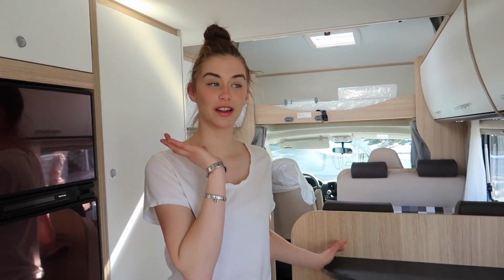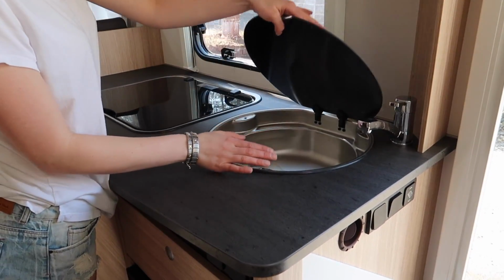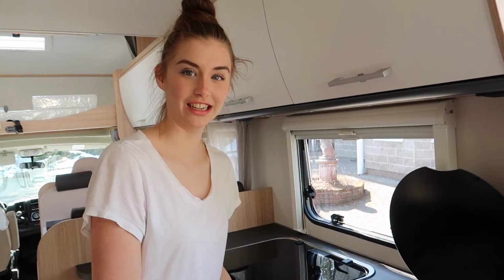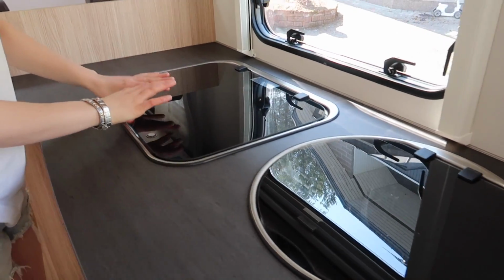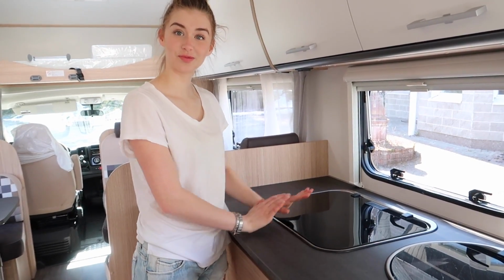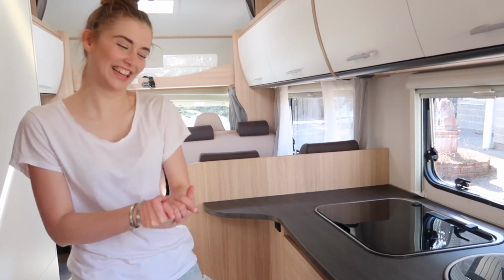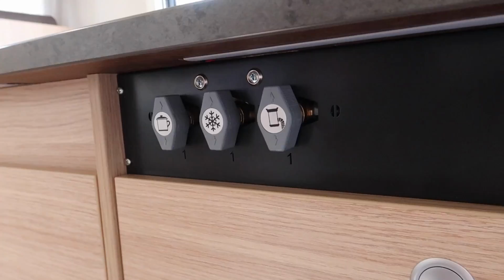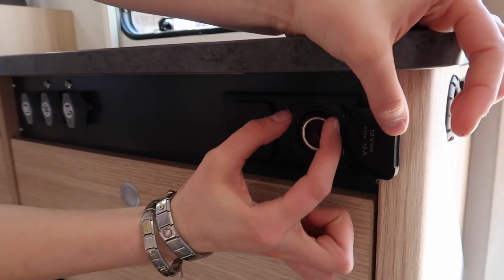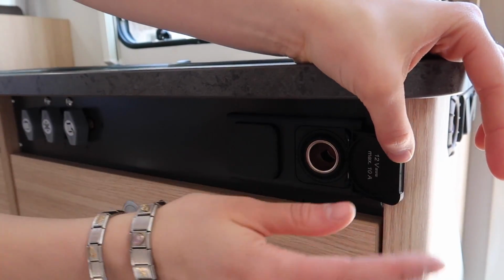Next, we go to this area. Hopefully I can show it from here. Right here, there is the sink. You just lift this up and turn this, and then water comes out of the tap as normally does out of a tap. Next to it, this one is the stove, and it's a gas stove. And we have an electric one also that will be going on top every now and then when we've stopped somewhere. Down here, there are the gas button things, an outlet, and this. Is this for that USB thing? I think so. You can probably charge your phone. Someone watching the video will know what it's for.